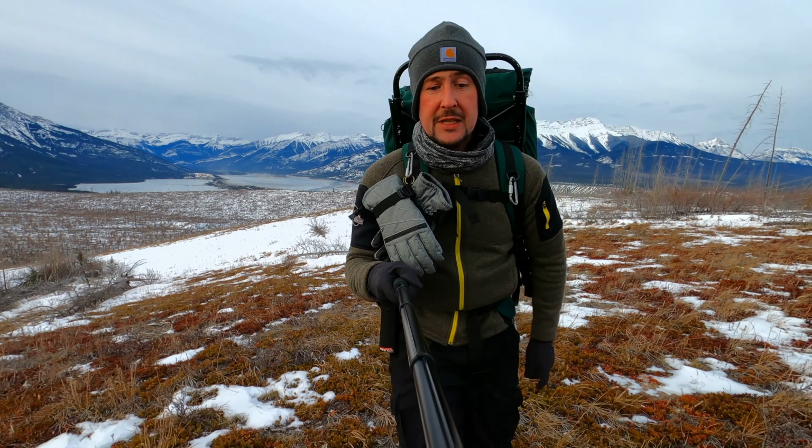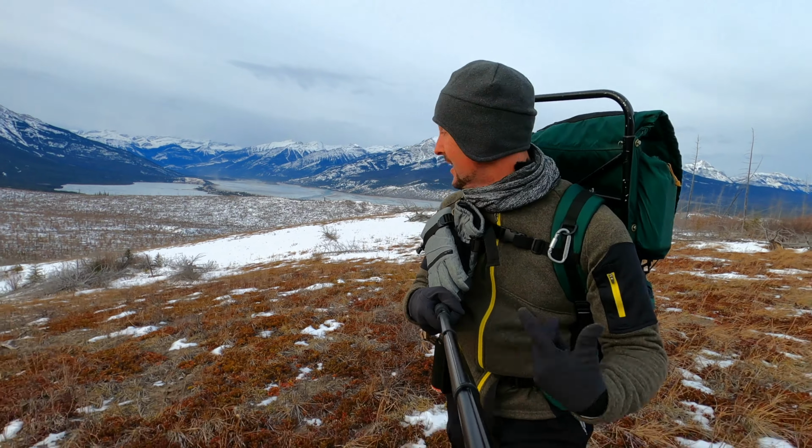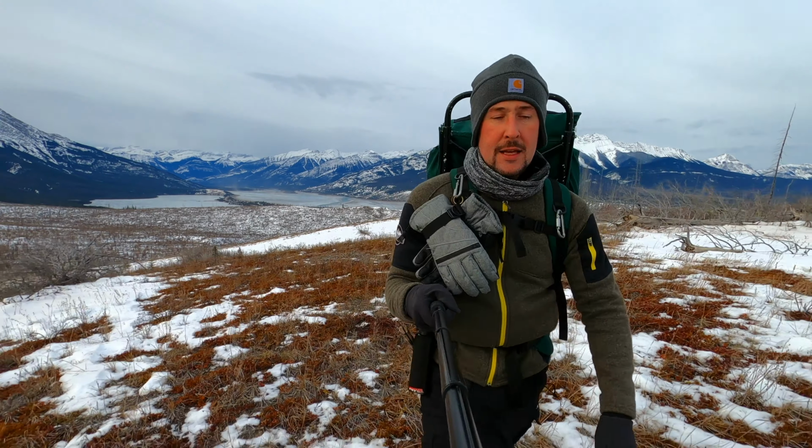So if you're ever traveling through this area, follow the ridges. There's no trees like on here, and you can travel so much faster. The distance that I traveled today, I should have been able to do in under an hour, and I've been going at it for 2 hours now. So it's kind of crazy.